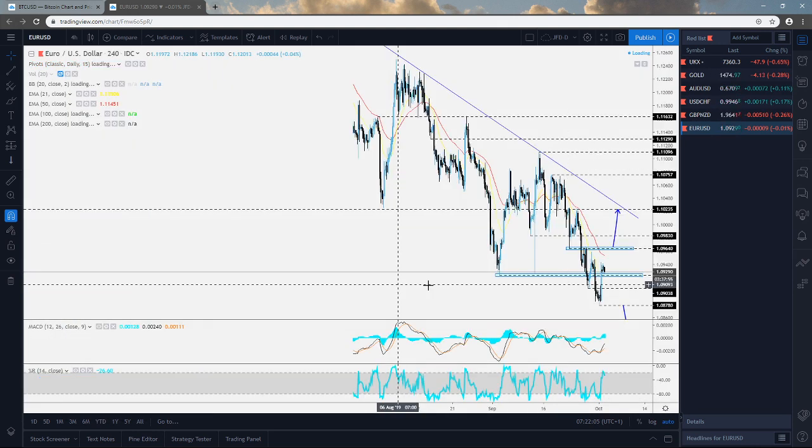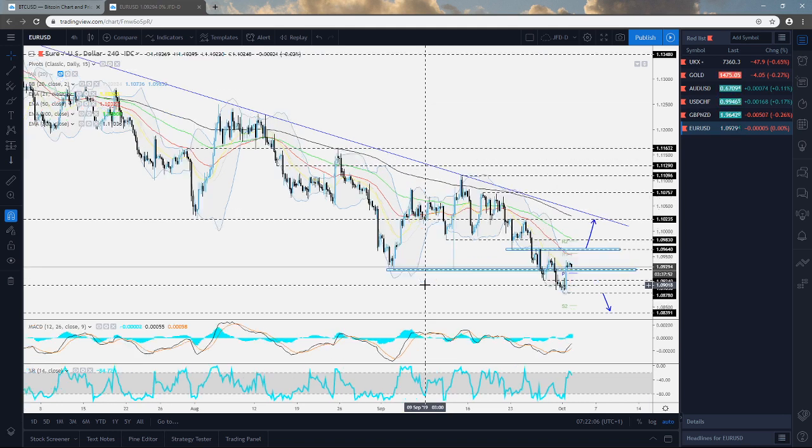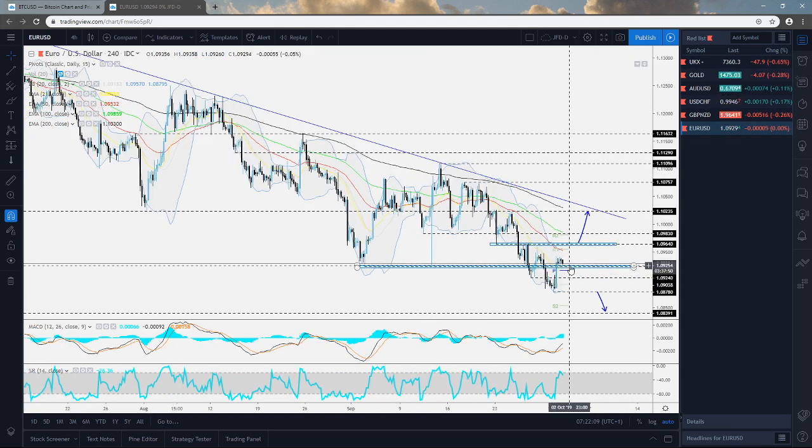But again, for now, looking at this picture, let's see if the 1.0924 holds. If it does, then we could see this one curving up again. And for that extra confirmation of the short-term upside, we would need to see a push above the 1.0964 level. So again, keep your eyes on this one, guys.